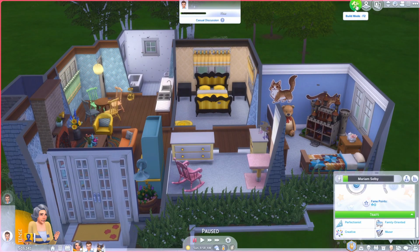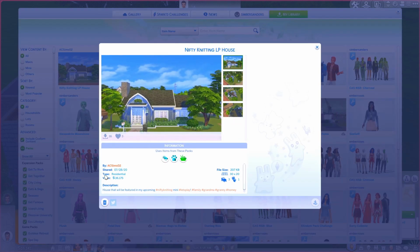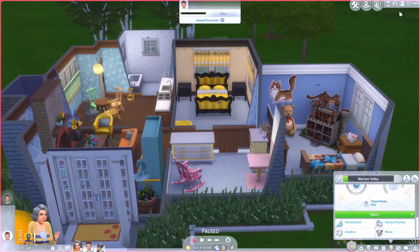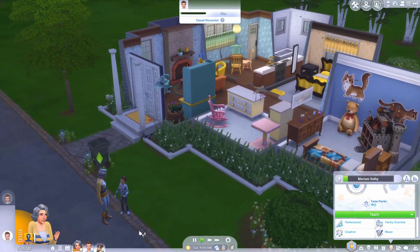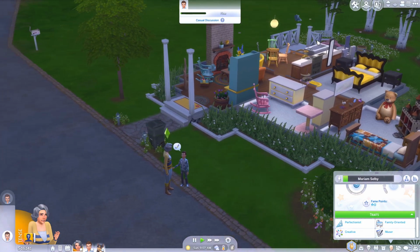Let's see. I should be able to show you guys who made it. Yeah, so I did download this cute little house by AC Sims 02. And this is actually what they're going to be using in their mini Nifty Knitting Let's Play, but I stole it. So thanks to them. And you can also download it on the gallery. So I did make a couple of changes to it. I changed the colors a little bit because I envisioned that Miriam's favorite color would be yellow, so there's a lot of yellow here. I've used a little bit more yellow, and then the house wasn't really made for a cat, and I couldn't see Miriam not having a cat.